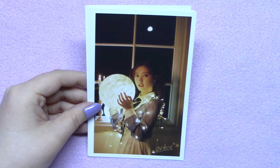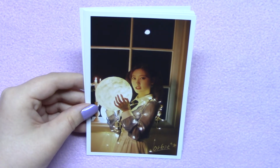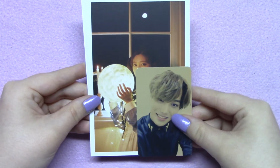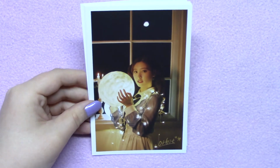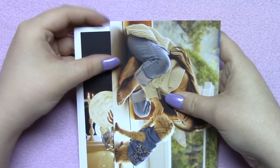Oh, and I think I already said this, but they are smaller than I was anticipating. Here they are with a photo card, so they're just really not that big. If you watched our Chungha birthday event unboxing, even hers are bigger. As you can see, this space up here.